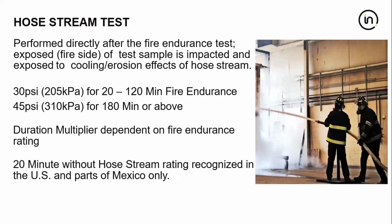Following the fire endurance test, there's a hose stream test. So the exposed or fire side of the test sample is impacted and exposed to the cooling and erosion effects of a hose stream. This isn't your typical garden hose, it's an actual fire hose, as you can see from the photo on the right-hand side. So there is a decent amount of impact and erosion forces that the door assembly will be experiencing during this portion of the test. For 20 to 120 minute fire endurance ratings, the pressure will be 30 psi, and then that bumps up to 45 psi for anything 3 hours or above.